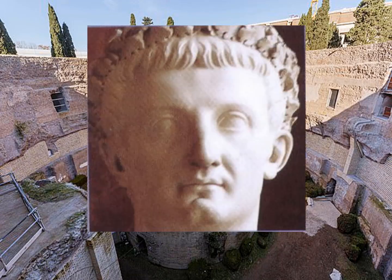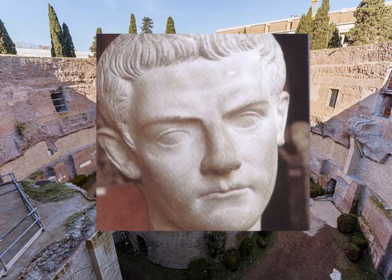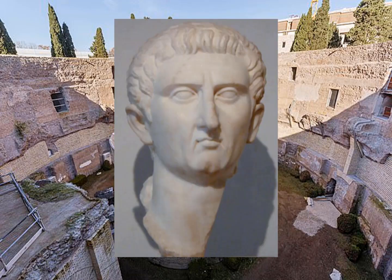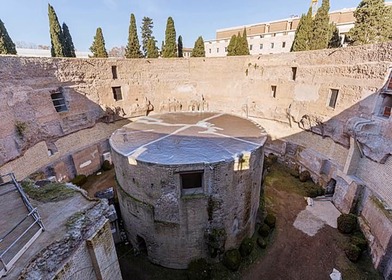Tiberius, the second emperor. Antonia Minor, that's the mother of Claudius. Caligula. Julia Drusilla, that's the daughter of Caligula. Claudius, emperor. Britannicus, the son of Claudius. And the last emperor and person to be buried there is Nerva. And then it was closed up and no one else was added.